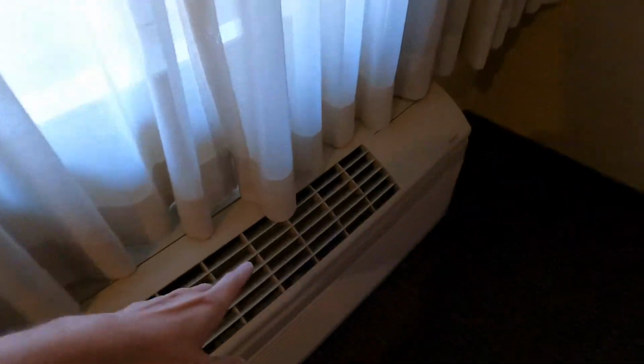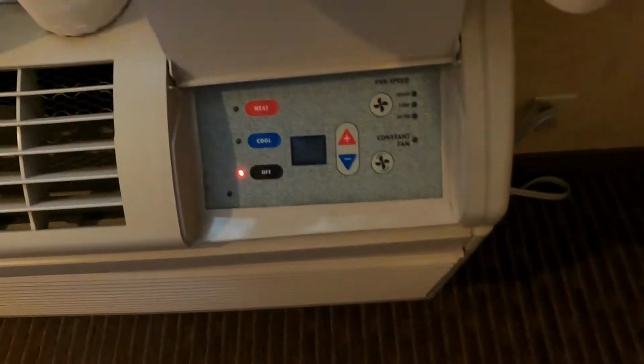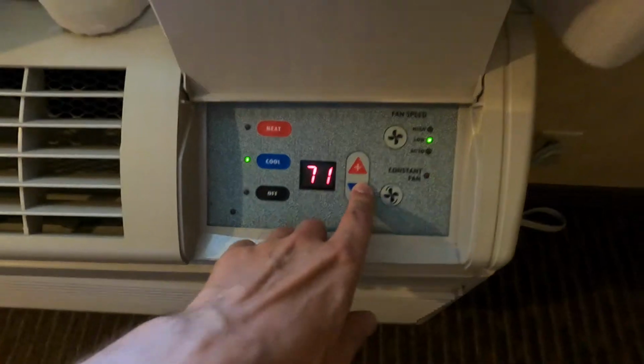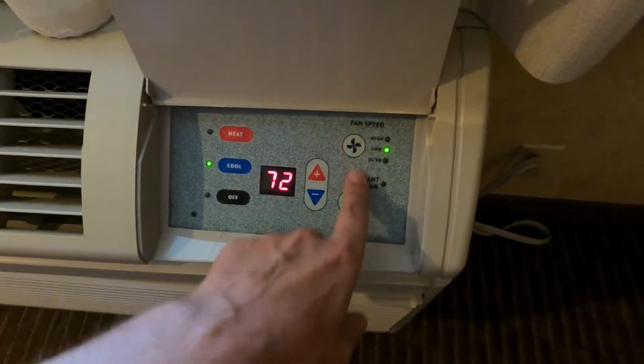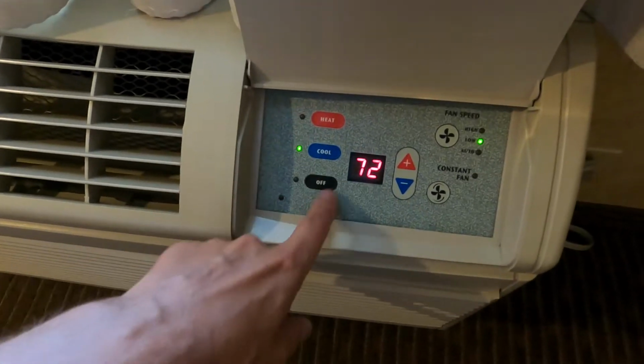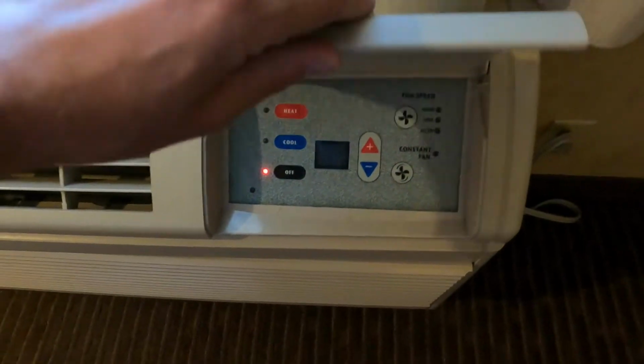Hang on for that. This is our air conditioner right here. It's an Amana air conditioner. It worked really easy. You just press cool and set it to the degree that you want, and then you can put your fan speed on high, low, auto, or have a constant fan right there. There's also heat here as well, which I would hope they would have for the wintertime in Utah.